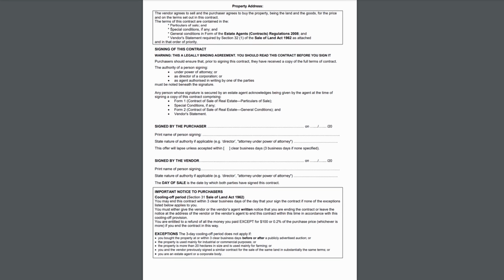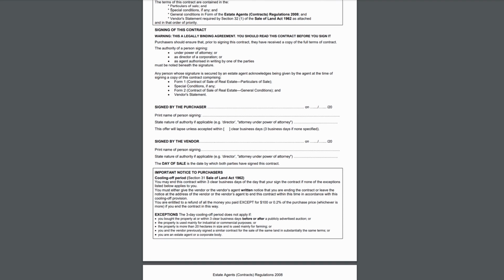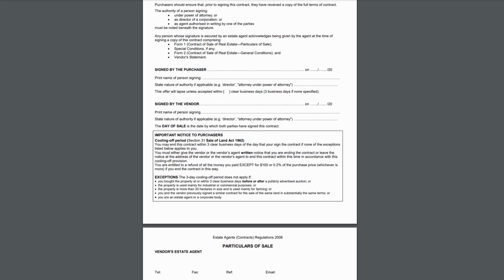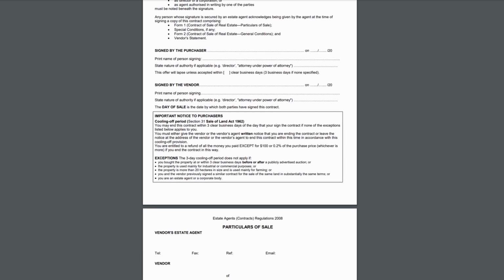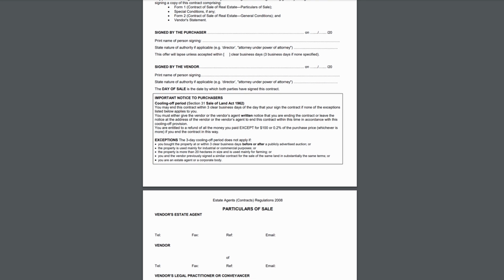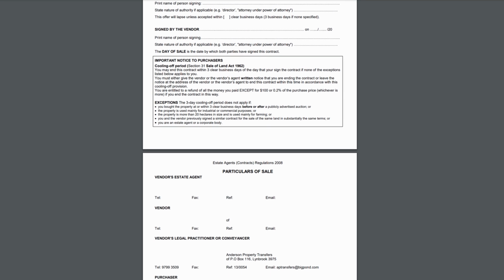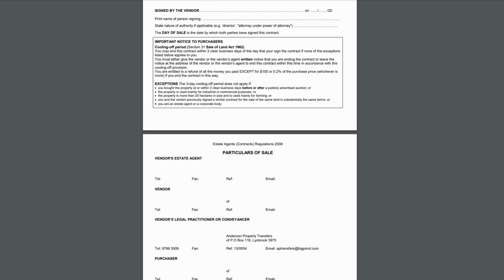If both parties agree on the price and terms, the contract of sale will be signed and settlement process will begin. Assuming everything goes smoothly without any issues or adjustments needed, the buyer and seller will proceed to contract settlement. At this stage, final checks are carried out and all parties sign the sale contracts.